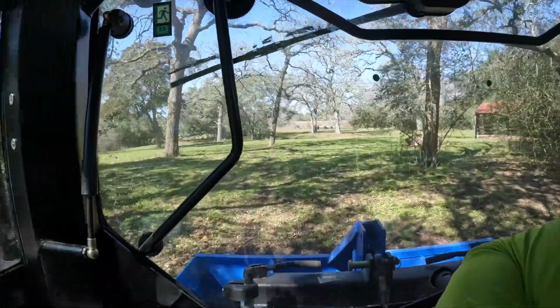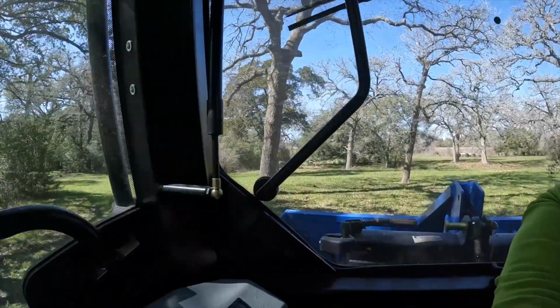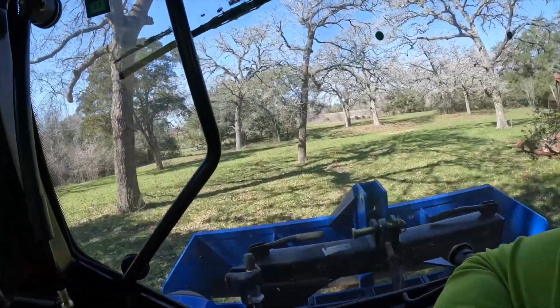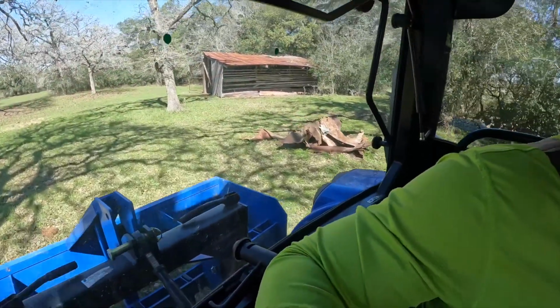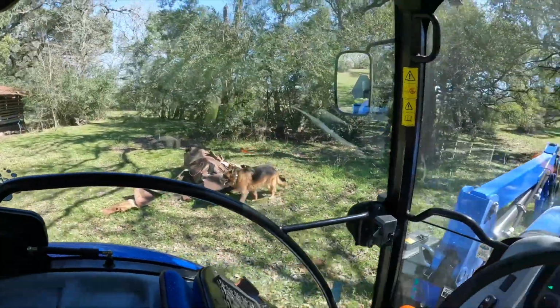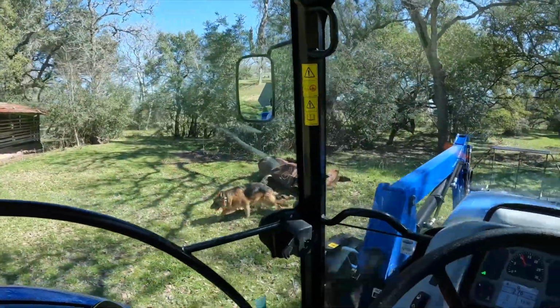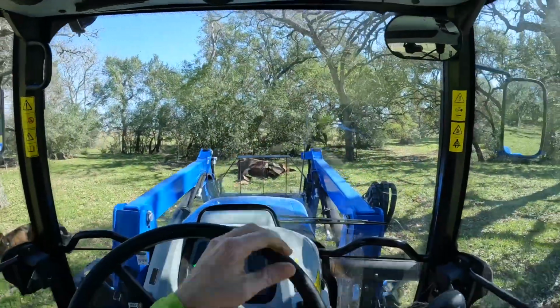So now, once I navigate back up the hill a little bit here, I'm trying to be as efficient as possible. That stuff right there, yeah, that's going to the dumpster. I'm not even going to wait till I put my pallet forks on. I'm just going to grab it with my hay forks.